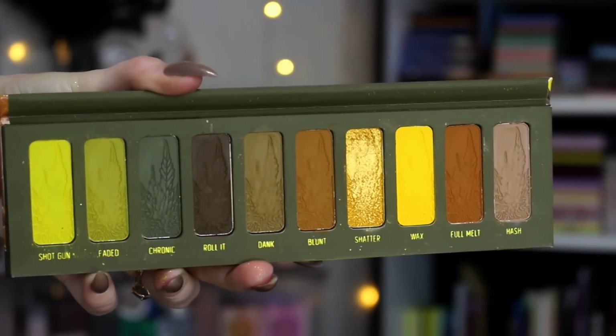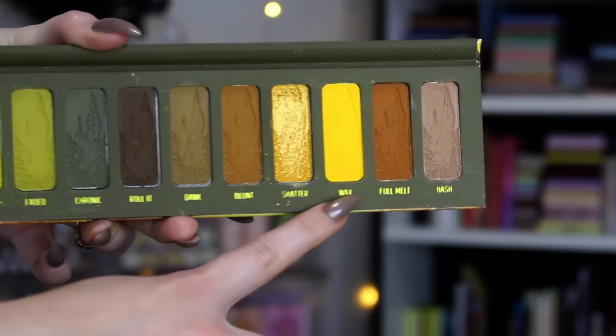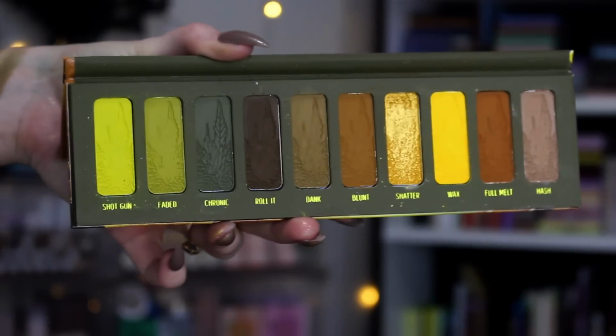Let's zoom out and I will give you my thoughts so far on the palette. Okay, so I'm gonna do swatch comparisons with the 420 palette from Melt. Basically what I'm gonna compare first are all the way to here and this yellow, just because I wanted to pair this yellow with this bright chartreuse. And then I'll do the brown shimmer and then these two at the end next.